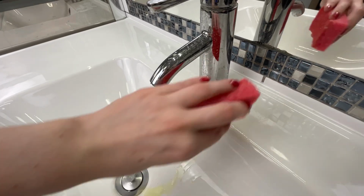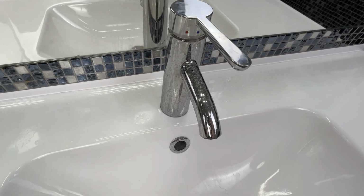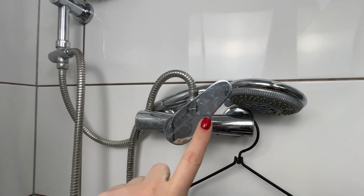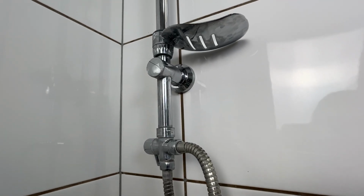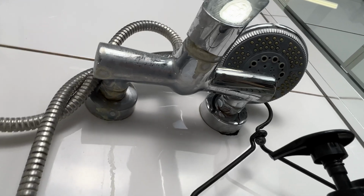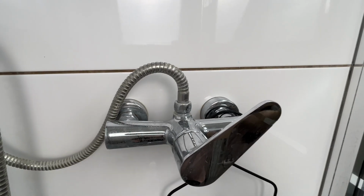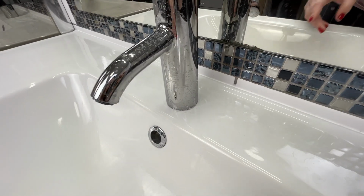Using a dishwasher rinse aid, you can easily remove accumulated limescale and residue. Limescale and buildup on faucets and shower heads are common issues, especially in areas with hard water. Hard water contains high concentrations of minerals like calcium, magnesium, and iron, which leave stubborn stains and streaks on surfaces. Regular cleaning and proper care are key to tackling this problem.